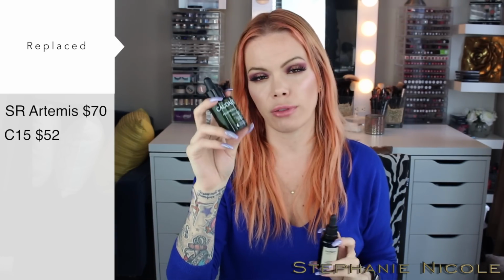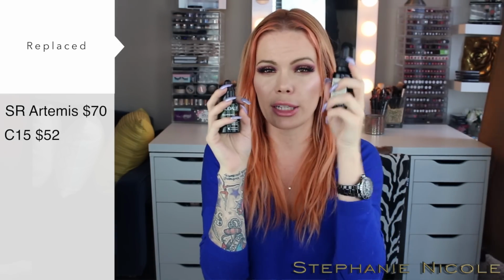It's a natural astringent. Next, it replaced for me my Cotyleal C15 oil. This is the closest one I have that you can buy at Sephora. I really still love this oil. I just like this better.